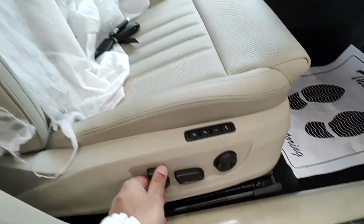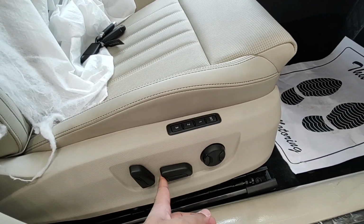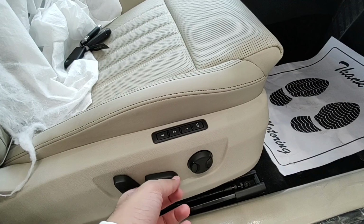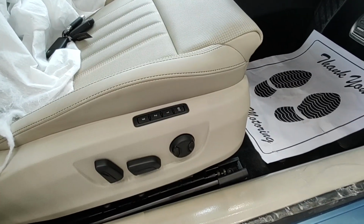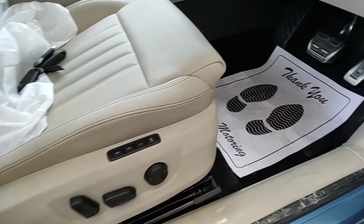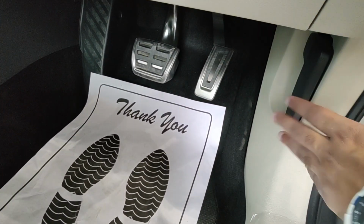These are obviously the driver seat adjustability functions. You get three memory seat adjust functions as well. That's to adjust the position. That's to adjust the recline, and that's for the lumbar support. That's basic given the price of this car and given the quality of this car. It only comes in a DSG automatic.